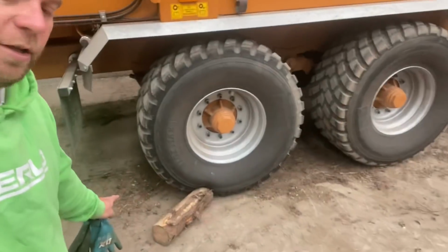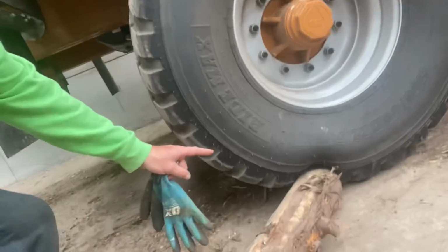Bit of quality parking there. Hope that tyre's going to be alright. Its trailer's empty, but that was a sharp log and it was a full trailer. Could have damaged that tyre then, and it wouldn't be cheap.